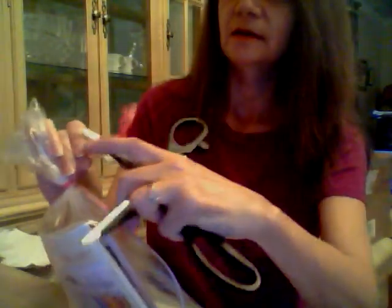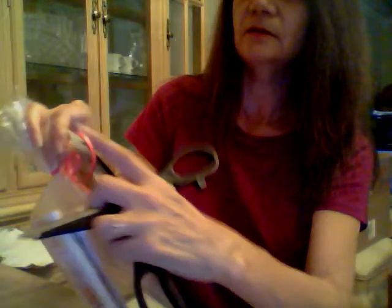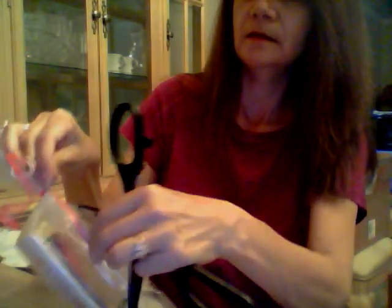and curl the ribbon after that. It makes it a little bit cuter. So just take the scissors and curl the ribbon like so. And the other side. And this side. See?